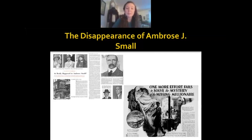And so his missing status actually wasn't put out until January the 3rd. So that's over a month after he disappeared. And that's part of the reason why Ambrose is still considered an unsolved mystery, because all of the key evidence that could have been used to figure out who did it was gone by then. It had been trampled over in his office and everything like that.